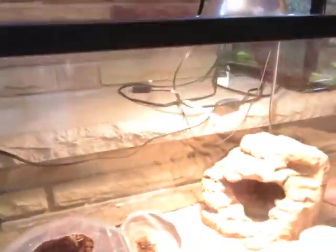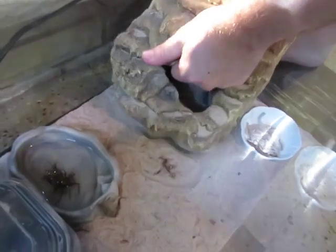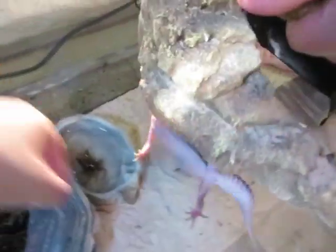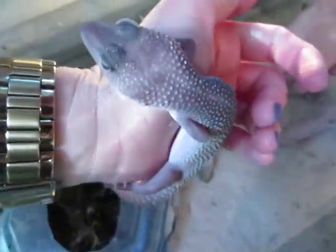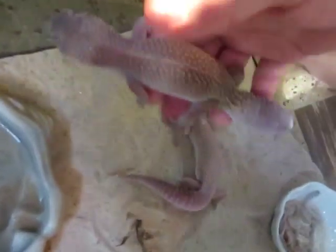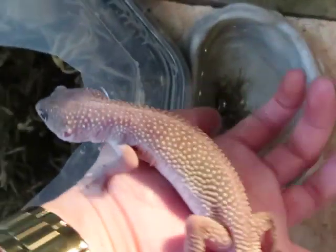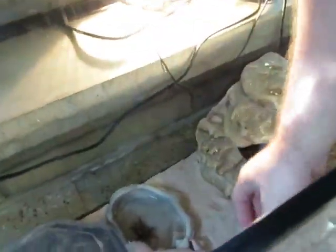We have our blizzard leopard geckos. I think they're all maybe hiding under here. Oh yeah, there's a third one hanging. This is our big male. You can see him. Got a big fat tail on him. And these are our females. 1 female, 2 female. Yep. I'll put this back. Move on to the next one.